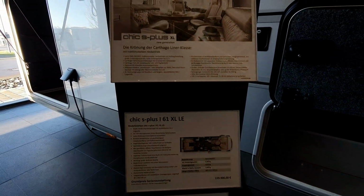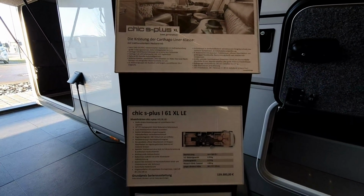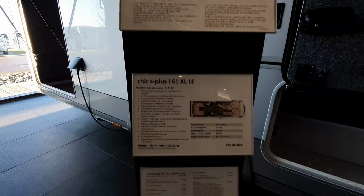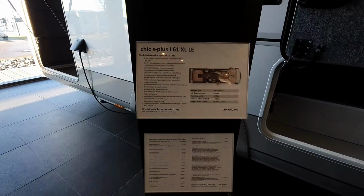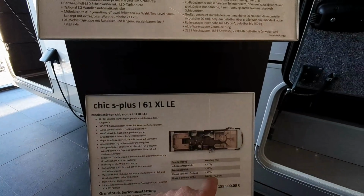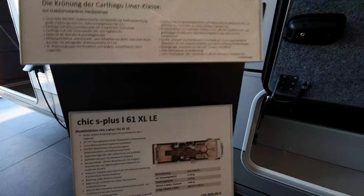6.7 tons. You can be put on a base of 2.2 tons of payload, and I'll give you the measurements as well, but I seem to have lost them. Sorry, there they are. 860 long, 227 wide, 329 high.